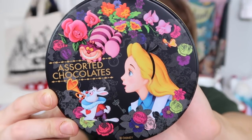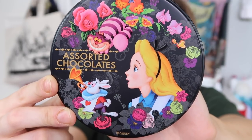Whilst waiting for one of the shows to start in Disney, we picked up a box of chocolates, and this is the tin that came from it. I love picking up boxes of chocolates from Tokyo Disneyland and Disney Sea because they usually come in these nice tins, and then you can use them to protect some of the smaller things that you got to bring home. So I put a lot of my badges and keychains in here, and then you can use it to display around your house when you get home. So I'm going to, of course, display it in the Alice room. They have so much merch in Tokyo Disneyland for Winnie the Pooh.